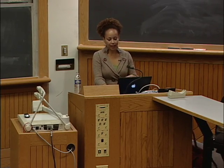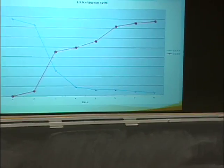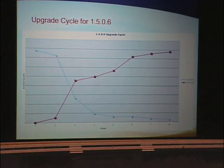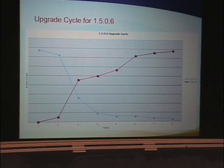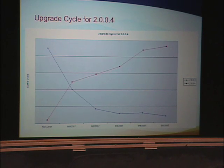So this is what it looked like about 2 years ago. We saw it took about 8 days to move from version 15.0.6 to 15.0.7, and at about day three, we actually had more users on the current version. And after about 8 days, 90% of the population was migrated over to the most recent security update. And then we saw that when we moved to 20.0.4, it took only 6 days to get to 90% of our users on the most recent platform.